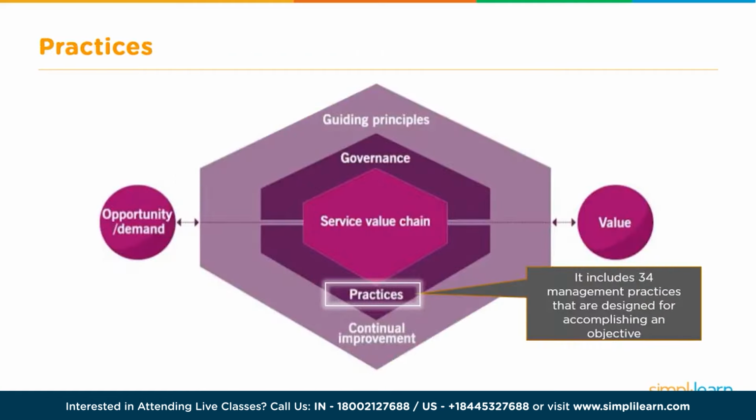Next component is practices. There are around 34 management practices, which are designed to accomplish the specific objectives of a service. Now, when I say 34 practices, earlier we used to call them processes and functions in the ITIL V3 framework. ITIL V3 had defined 26 processes, 5 lifecycle stages, and also 4 functions. Now, here in ITIL 4, realizing that a specific process is not dedicated or associated with only one lifecycle stage, and that each of those processes has so much complexity, it cannot just be called a process and has to be called a practice because of the complexity and transactions involved.